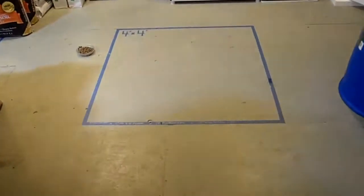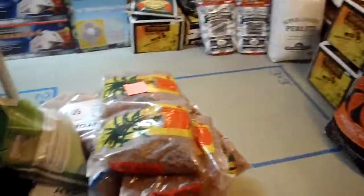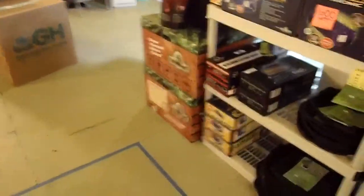We got some great proportional squares here on the floor, 5x5, 4x4 foot, 3x3, 2x2, so you can get a perspective of your grow space, how big it might be relative to your light, because that's really the starting point of figuring out how to grow indoors, figuring out how much space you want to use. Different kinds of fixtures and ballasts here. We got a lot of digital ballasts, magnetic ballasts, some pretty good deals, and various other items.